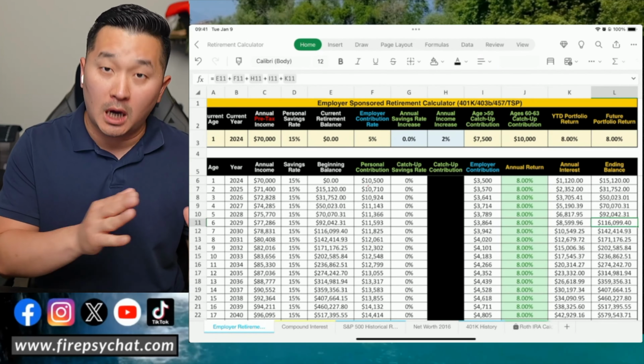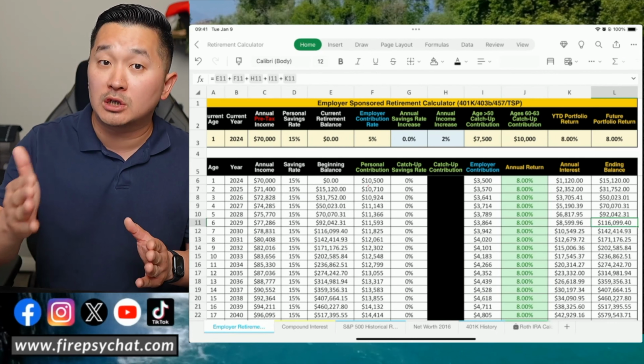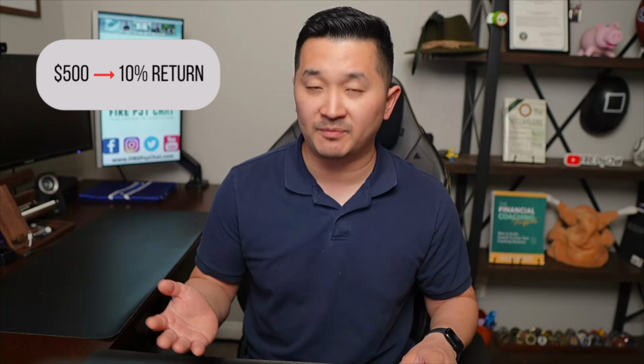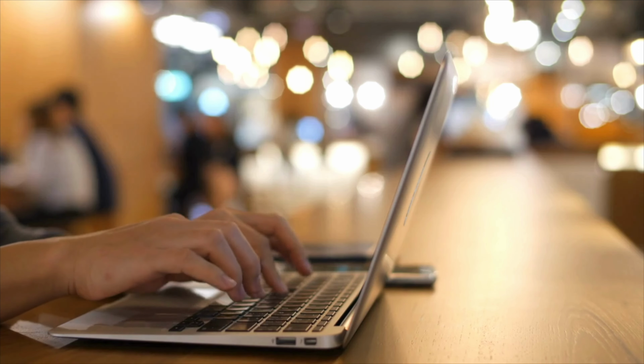And you could get from $100,000 to $1 million a lot faster if you consistently invest and increase your contribution to the maximum limit set by the IRS, right? So what do you think is better? Investing $500 a month, making 10% return, or investing $1,000 a month, making a 7% return on investment? You can't figure out how much you can invest without a budget. There's no way around it.